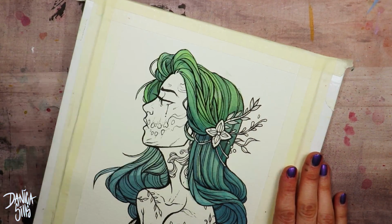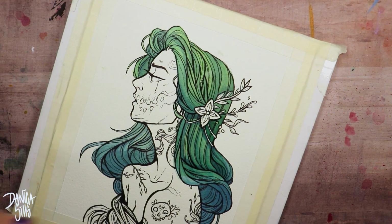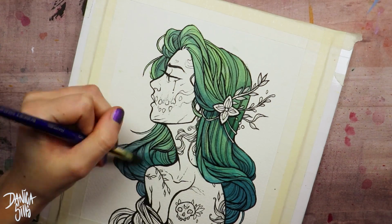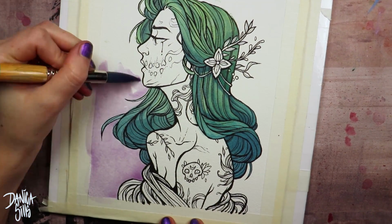So this was just coming back to my roots, drawing something simplified, but drawing something nonetheless and moving forward. And it was a piece that I really enjoyed. I loved working on her.